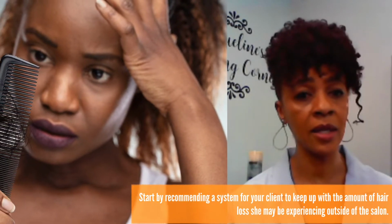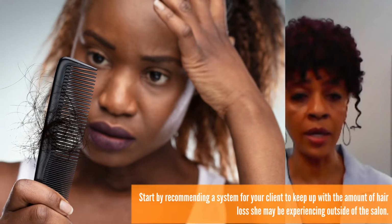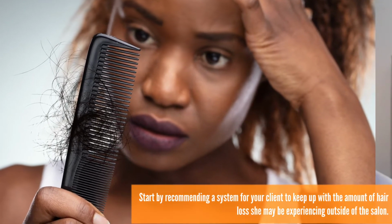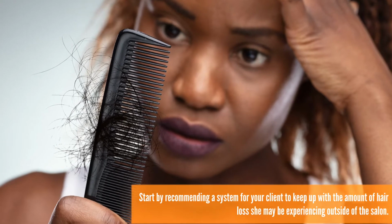You can't just take that and dismiss it, or take that as all that there is. What I like to do is have the client, if they're going to return to me in 7 or 14 days, have 7 to 14 little clear baggies, label each one for each day, and collect hair for each day of shed that they are experiencing.